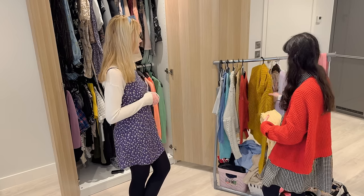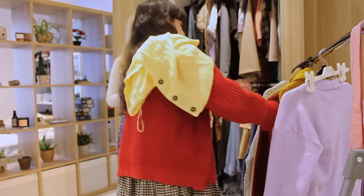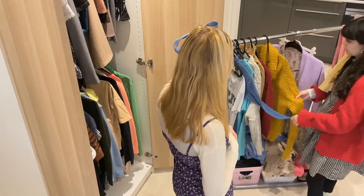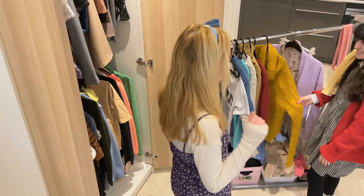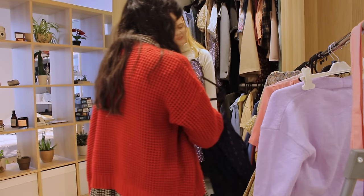Yeah. So I think with this one, you could have the longer ones underneath it. But if you get too hot, you could just have the strappy dresses on their own. Okay. Or you could have it with a short sleeve. Oh, that's so much to do with it. I love it.